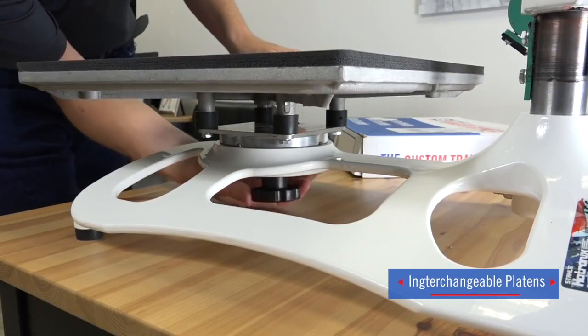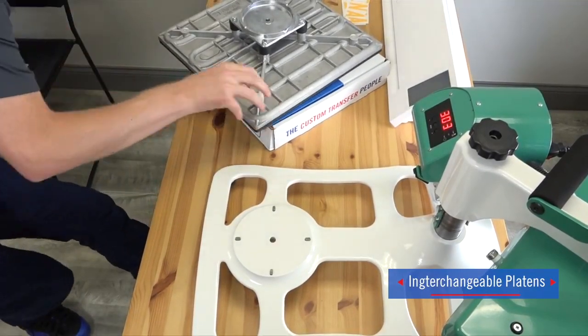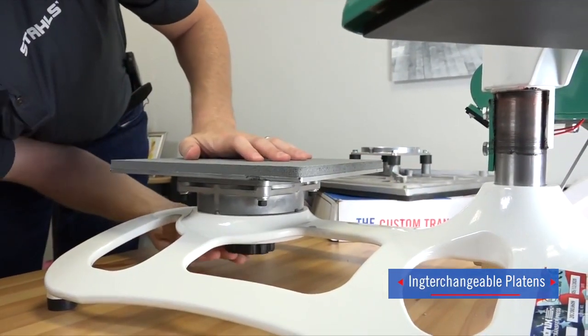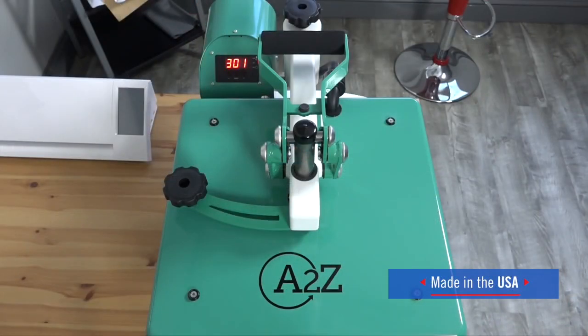Also, this machine has interchangeable attachments. There's a knob underneath the lower platen that allows you to remove the 15 by 15 attachment and load another size if you need to for printing your item. And last but not least, this is made in the USA, which means quality, accuracy, and durability. Not only of the machine itself, but also of the products that you create.